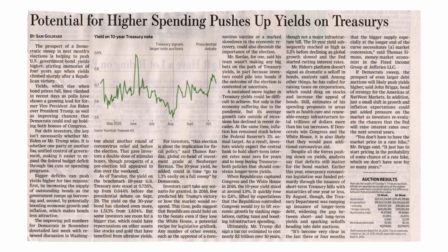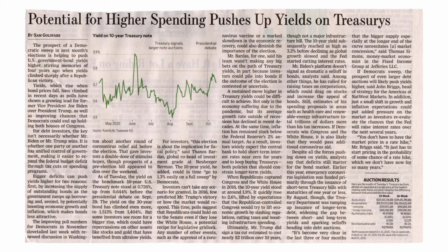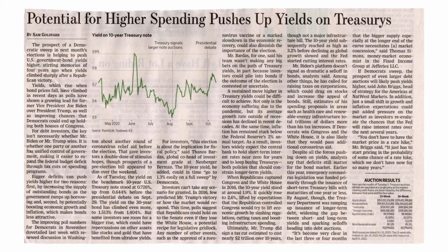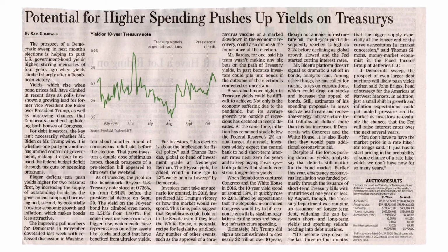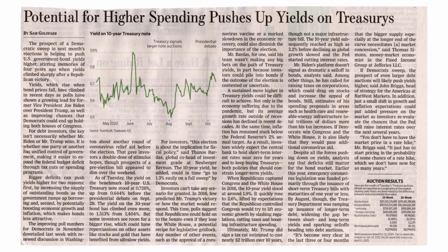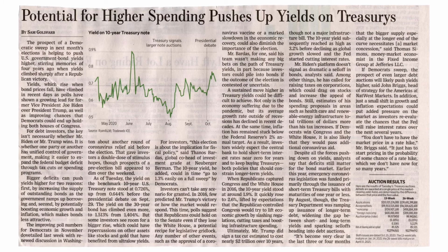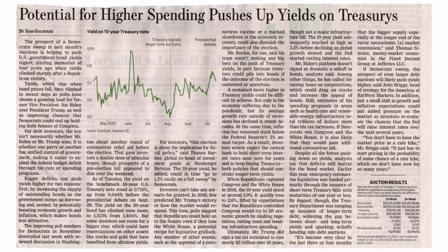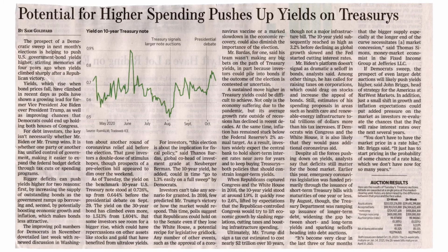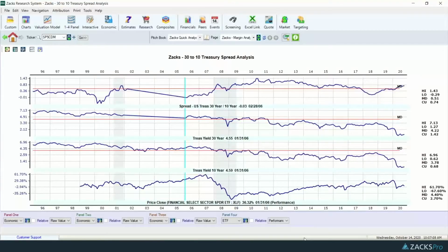And if I take you back to this Wall Street Journal article, which is definitely worth a read, it mentions what's going on with the 10-year. But the big issue for banks is really what's going on with the long end of the curve. This article specifically is citing that Democratic sweep in next month's election and the potential for larger than perhaps expected stimulus pushing up the Treasury yields. So the idea is, what do I look for?